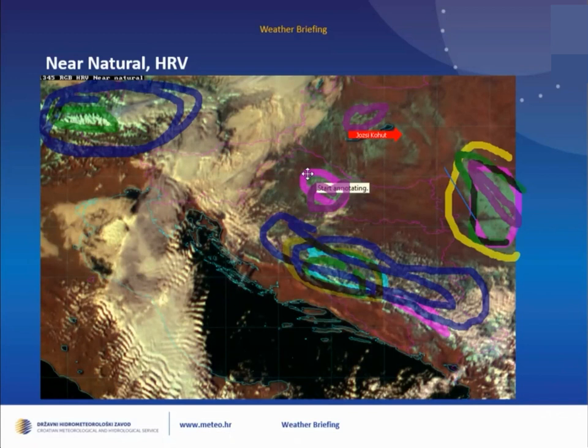I wanted to show you the difference from the day before, but it was too cloudy to show. Okay, so there is also one other thing that's really interesting on this image.